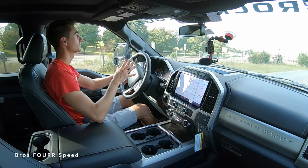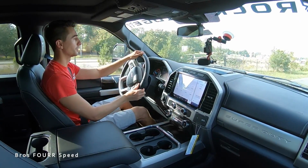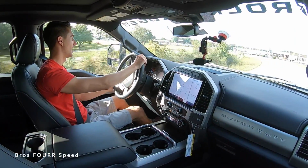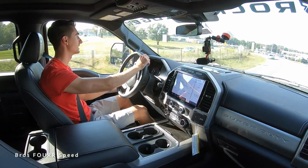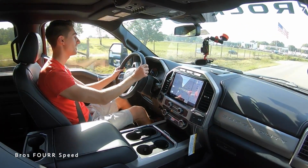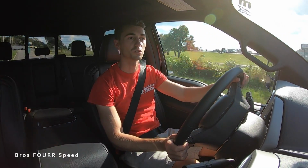So we have some turns coming. Let's give it a little bit of throttle. Over 1,000 pound-feet of torque. And the 10 speed. I mean, this truck is a powerhouse. This gets up and goes. Taking sharper turns, we're going like 50 miles an hour right now. It's still nice and composed like you would expect a new truck to be.